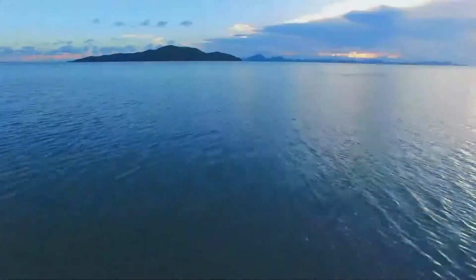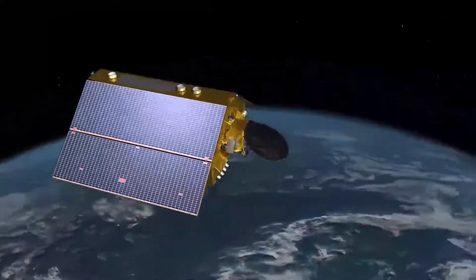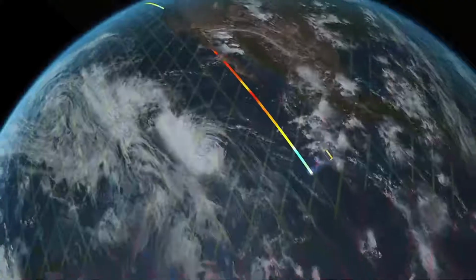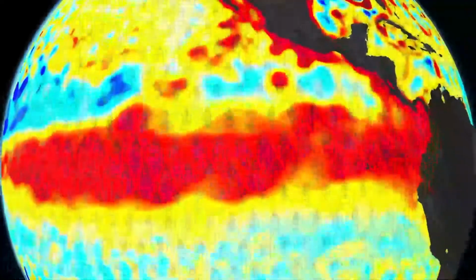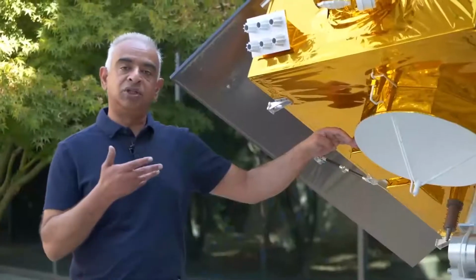The Earth's surface is covered by 70% oceans. We have millions of people, of course, living near coastlines. So the Sentinel-6 satellite is intended to take a snapshot of the state of the oceans, the hills and the valleys of the ocean surface around the globe. This antenna is sending a signal to the oceans, and that signal is bouncing back.